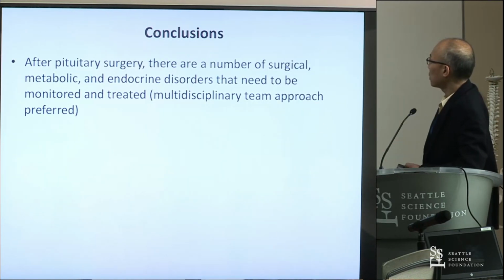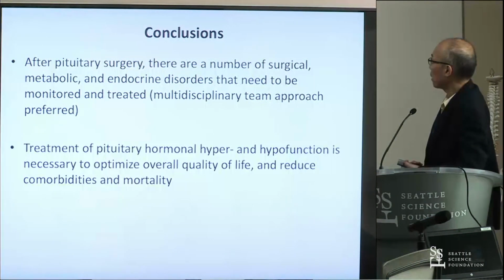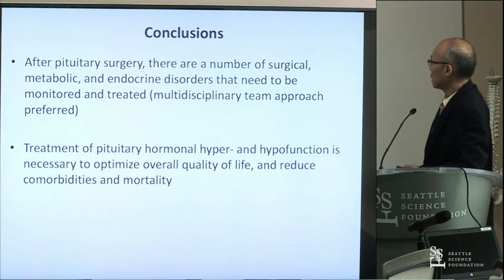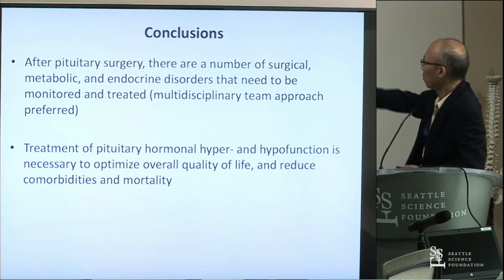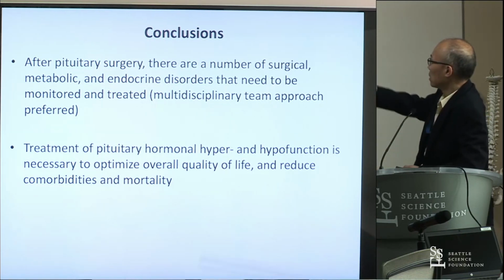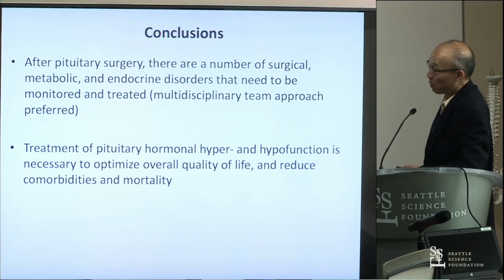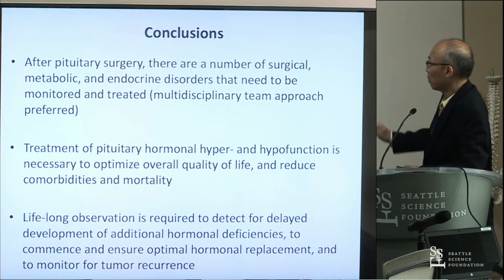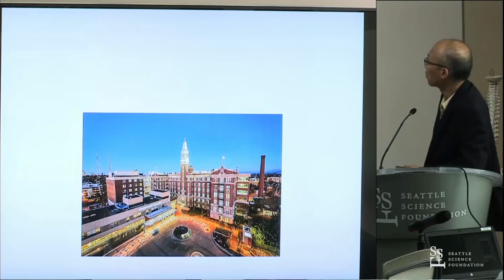We know that for surgeries involving the pituitary, a multidisciplinary team approach is required. Make sure that the hormonal status is assessed prior to surgery, because it's important to minimize comorbidities in these patients, and they need to be followed up long term. Thank you.